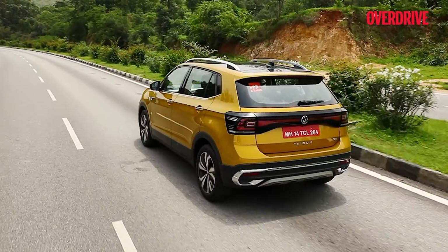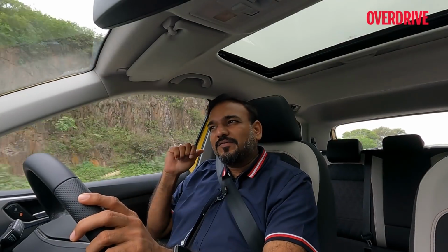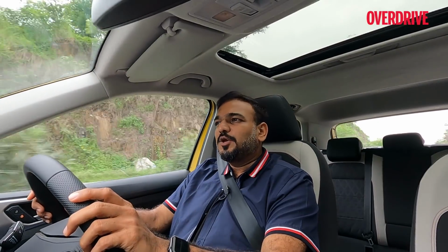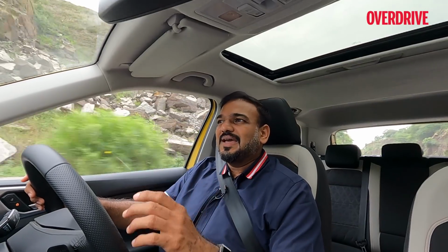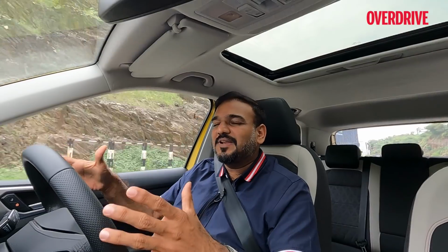Now, when I'm talking about body roll, this is where a bit of the ergonomics also comes into play. The seats, I would have liked a slightly stiffer bolstering on it, because when you are going a little faster, a little hot into a turn, there is a fair bit of body movement, like I said. But because the bolstering is so soft, you tend to move quite a bit in the seat, and that's not a great feeling. It just feels a little too squishy. The seats feel a little too squishy.